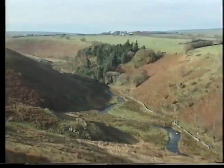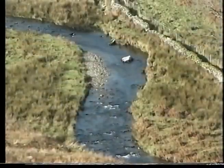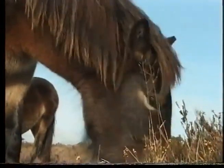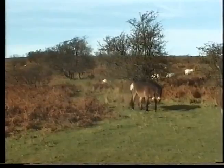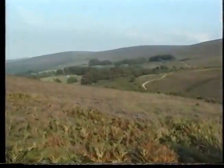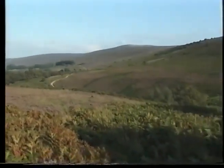Exmoor, with combes so deep. Exmoor with cliffs so steep. Exmoor with streams so bright. Exmoor's moorland coloured just right. Exmoor's ponies are so rare. Exmoor's sheep just stand and stare. Exmoor's hawks all soar above. The moor below all green and buff. To Exmoor's brush and bracken bidden, the red deer are so well hidden.